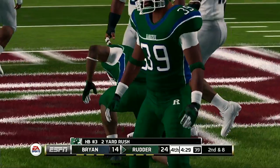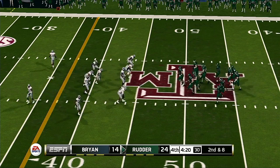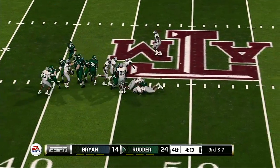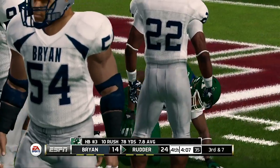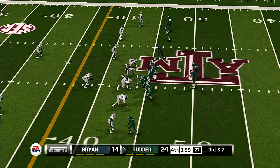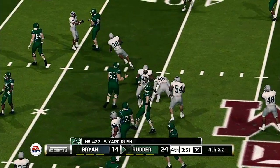He gets out to about the 45-yard line. That's good for a gain of 2 yards. That makes it second and 8. And he makes it out to about the 44-yard line. Third down now, and they need to get it down to the 37. And he carries the ball for a nice gain.